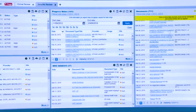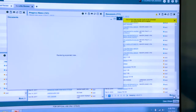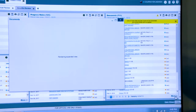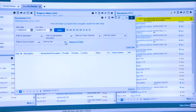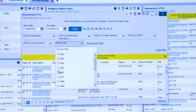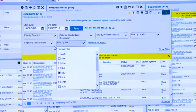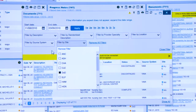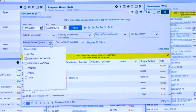Especially in clinical decision tools, this is really important to let them know you are missing data from a specific source. But what's great with Documents widget, especially for chart reviewers, is it's, again, your one-stop shop. You're looking at everything in here. And again, the filtering level that we provide in here is pretty robust. I can come in here and I can say specifically, I'm looking for DoD data. It's going to take a minute on me. And then I can actually even come in and filter it down by what kind of data I'm looking for.